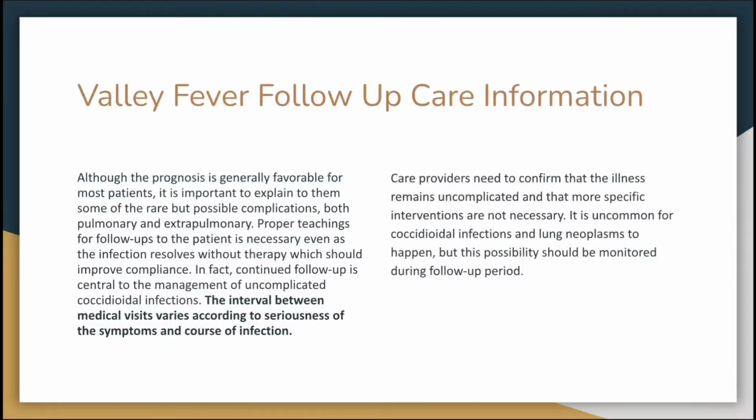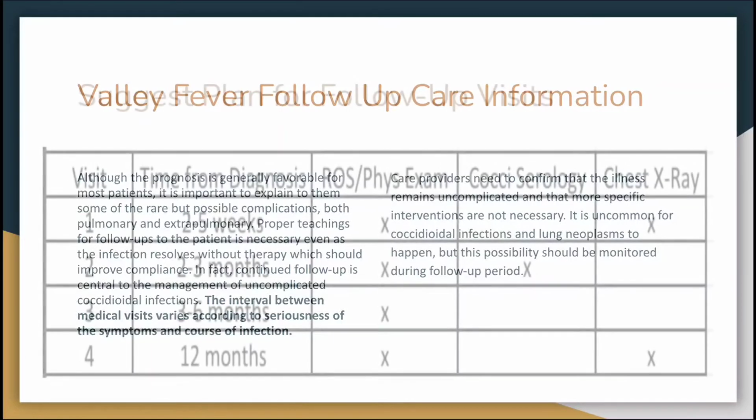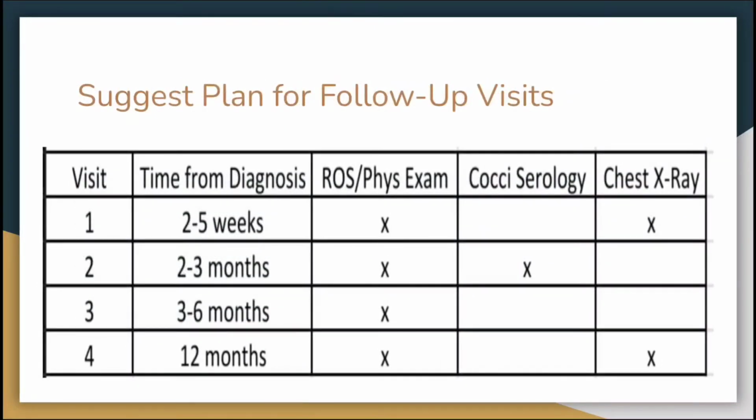Although the prognosis is generally favorable for most patients, it is important to explain to them some of the rare but possible complications. Continued follow-up is central to the management of uncomplicated coccidioidal infection, and the interval between medical visits varies according to the seriousness of the symptoms and course of infection. On this slide, it will show that the Valley Center for Excellence of the University of Arizona outlined a suggested plan for follow-up visits shown on the slide. And as you can see, it runs until at least 12 months.